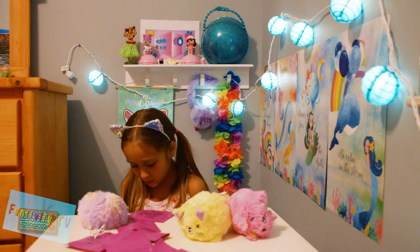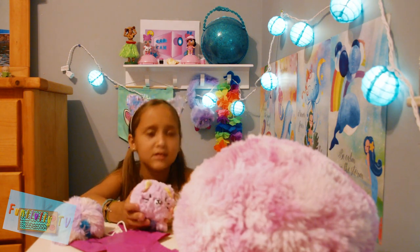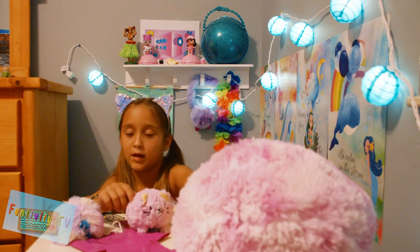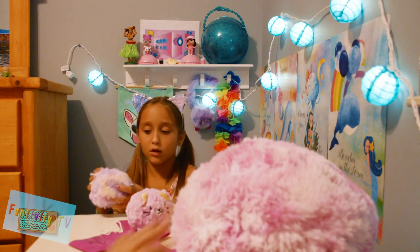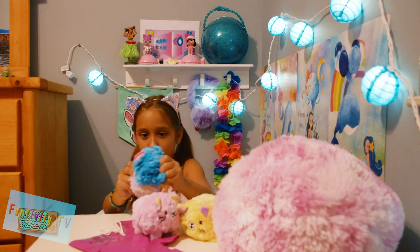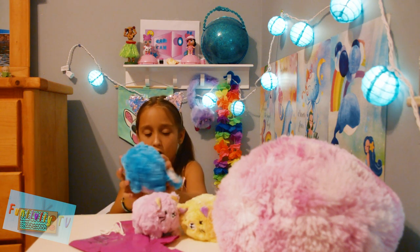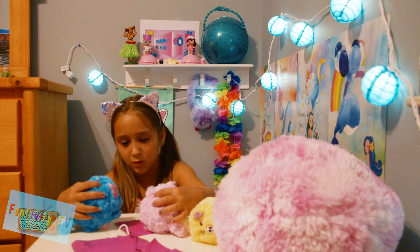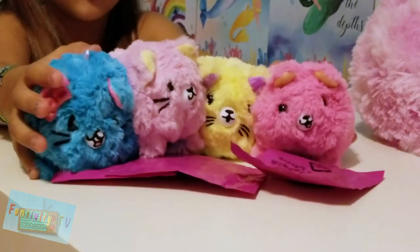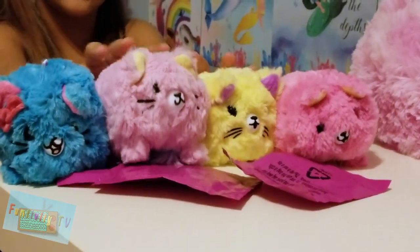Aw, this one's so cute. So these are exclusive. That means you can only get them with the big Pikmi Flips. But let's open the other one. Pretty blue. Come out wherever you want. Aw, this one looks like this one, but it's blue. They look a little alike. So these are all the little babies I got.